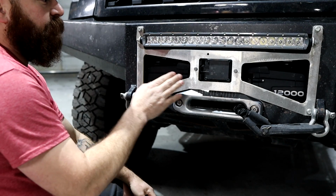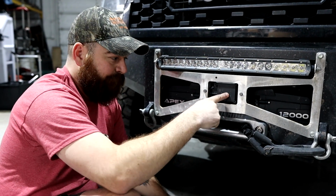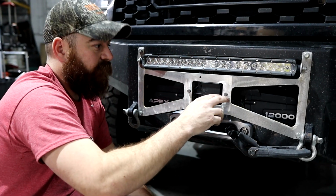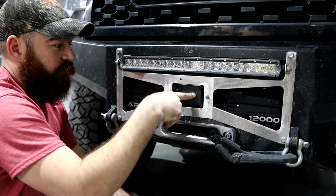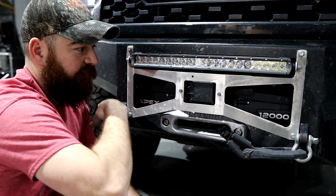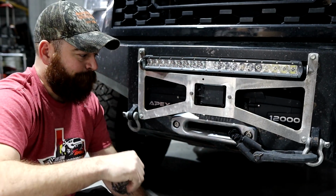And this is a 2018 Platinum, so it has the Toyota Safety Sense. This is the Safety Sense sensor here. Now, not all the trucks have those. The 2018 and on do, or the Platinums do. For the guys that don't have this, we offer a blockout plate that'll go here, and there'll be a cutout so you can access your winch controls through here.